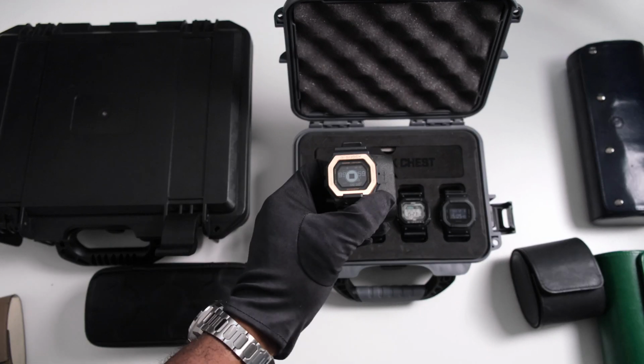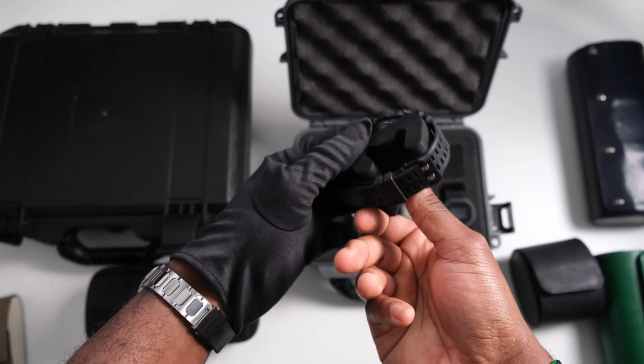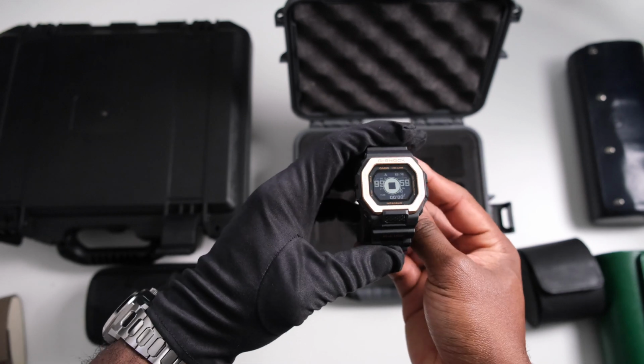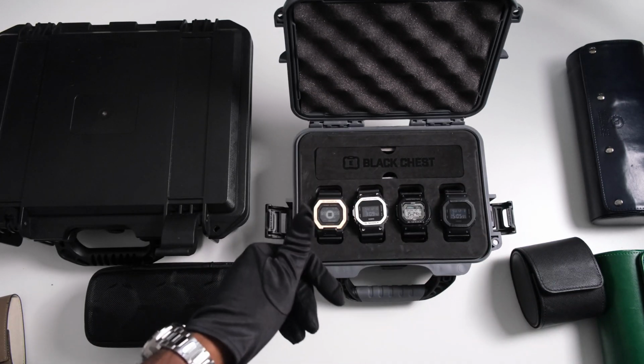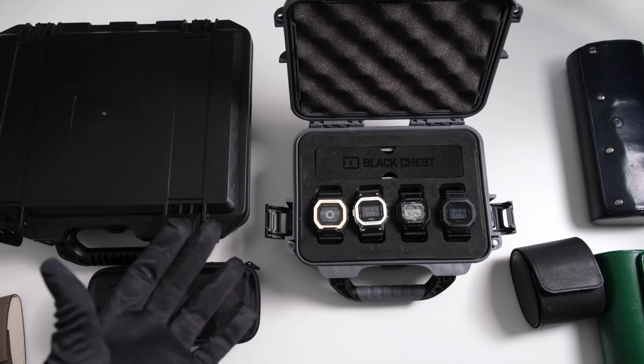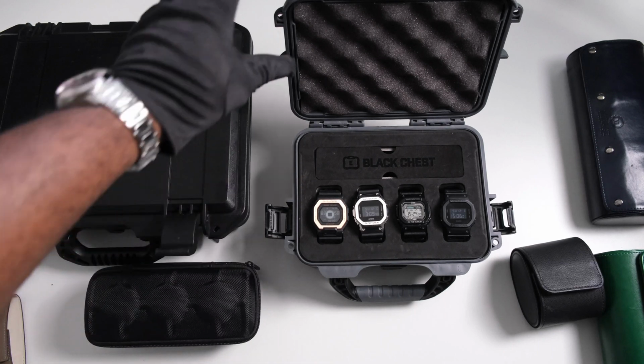And then I had this one as well. So I really got into rose gold at some point, and I just wanted something that I could actually rock on holiday. I took this on a ski trip as well. So those are the G-Shocks. Let me know which you like. Let me know any recommendation in the comments that you think I should get in terms of G-Shock collection.